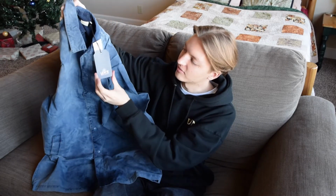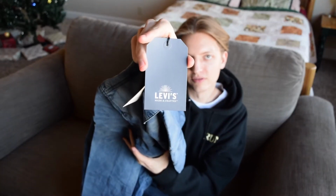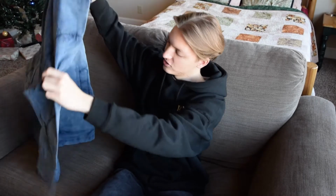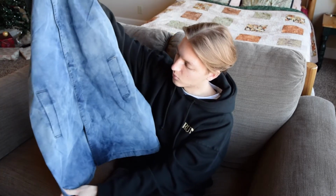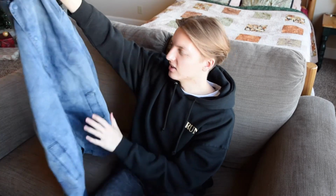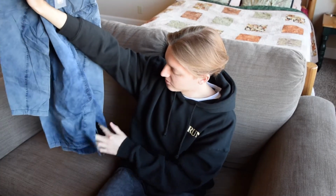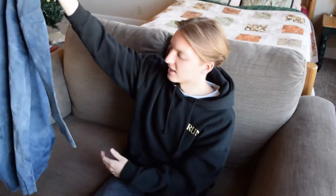But yeah, right here we have Levi's Made and Crafted on the tag. I guess I'll show you guys up close. This is what I've been talking about. Hopefully it focuses on that. Like I said, this is a large. Not too much to go over, it's just one solid color. I don't think there's any Levi's branding, nothing on the back. It's just fishtail, where it's got the little split on it, which I like.